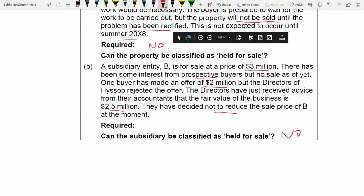Simple. So even if there are actions to locate a buyer, if you see the price, fair value is 2.5, they advertised at 3, so it's not matching with the fair value, so it is not classified as held for sale. You have to reduce the sales price. Until you do that, it is not classified as held for sale.